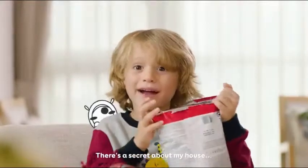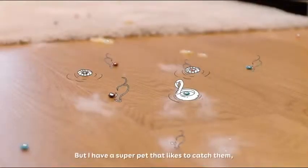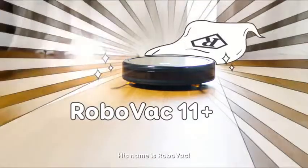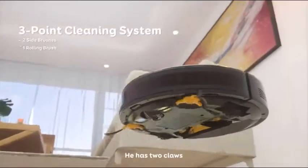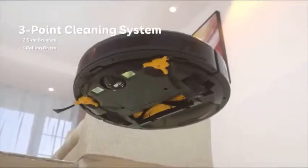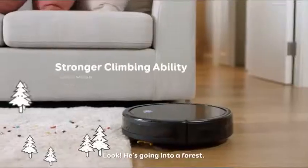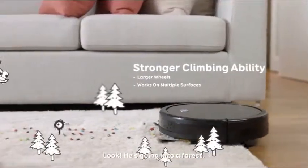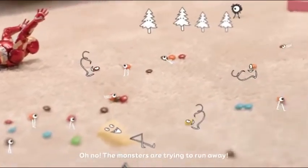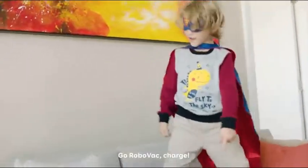There's a secret about my house. A lot of little monsters live here. But I have a super pet that likes to catch them. His name is Robo-Man. He has two claws and a giant mouth. We like to go on monster hunting adventures. Look, he's going into a forest. Trying to run away. Go, Robo-Vec, charge!